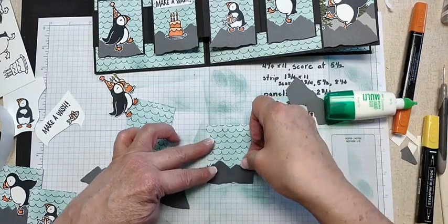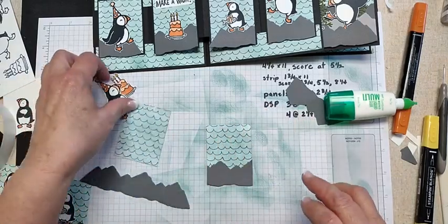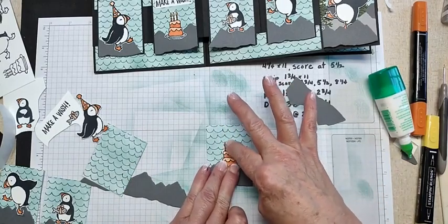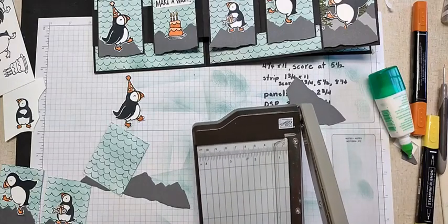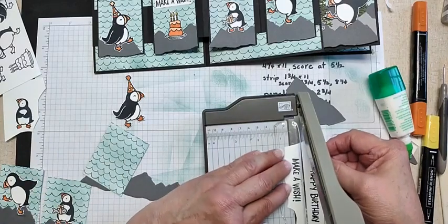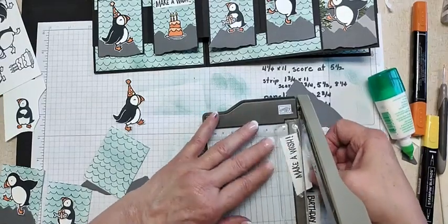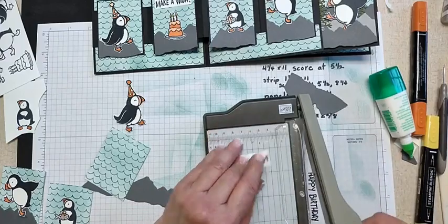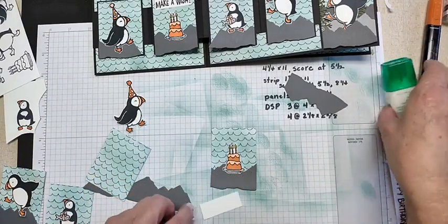And I am just letting the bottom of this stick down just a little bit. I kind of liked the way that looked. Okay, and then we're going to put our cake on here. And then, oops, I'm going to cut and make a wish just with this small cutter. Okay, let me push that out of the way. And we'll just add a little bit of glue here.